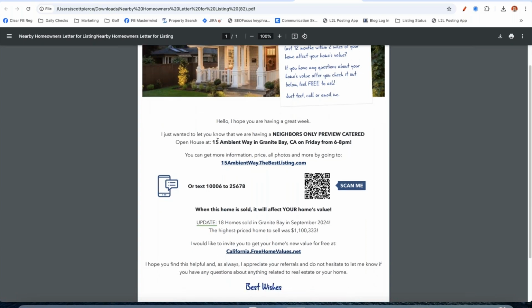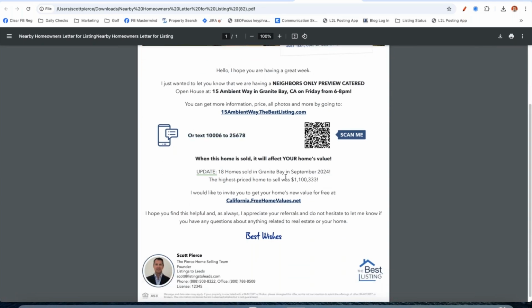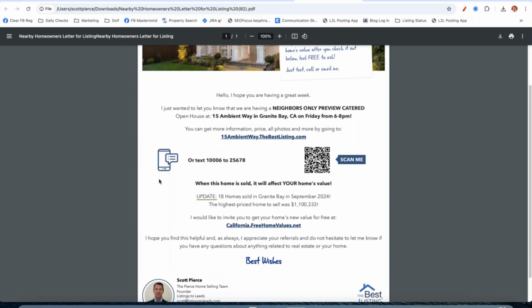They'll have all the information about the open house. They have the URL, they can scan the QR code, they can even send a text. There's a little bit of information about when the home is sold, it's going to affect their home value. That is another little kick to get them to the open house, right? Because they'll go, oh my God, when that house sells, we better go check it out. We want them to do it in this context because we want the highest opportunity to engage them.